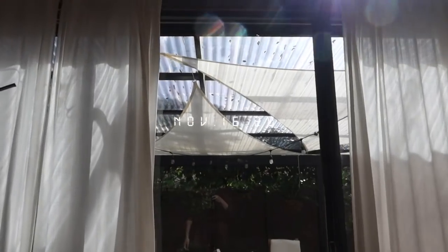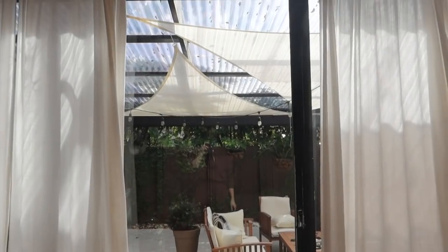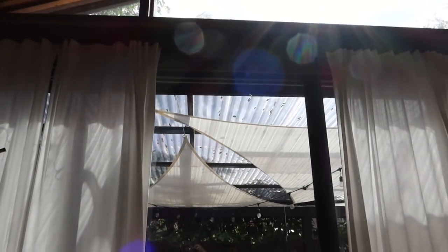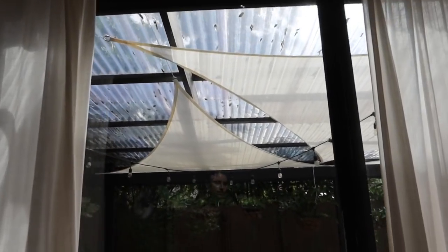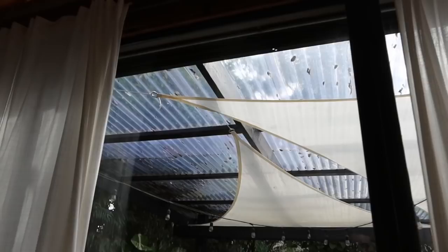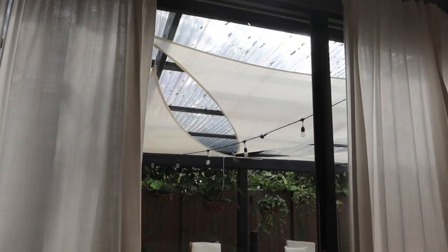So we still have a couple more of these covers to put up, but this is what it looks like for now. We really needed something like this because the clear roof for the pergola is nice, but not great for Miami heat. I think you got these at Home Depot. We need to put one over here and one more in the middle.